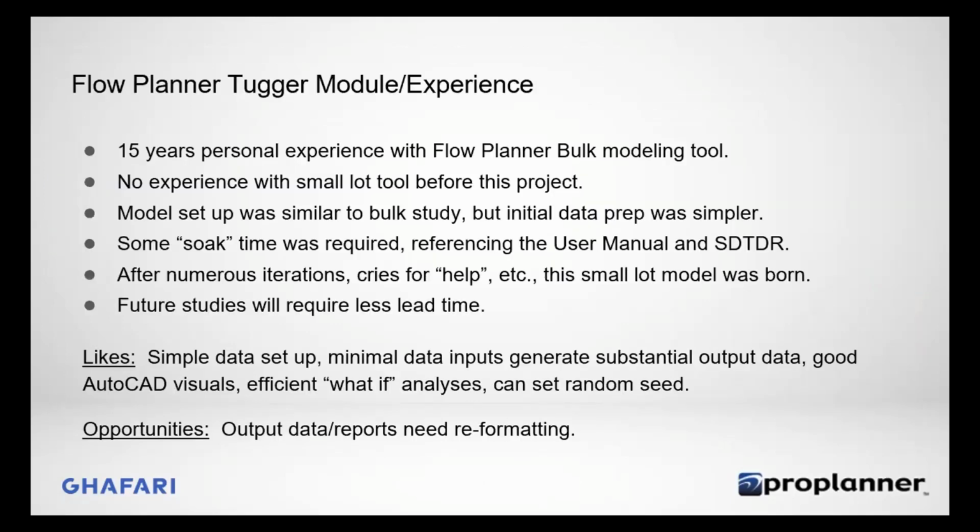Module experience. I have, like I said, 15 years personal experience with the Flow Planner bulk modeling tool, which I started after I left Ford and bothered Dave on Christmas Eve. I had no experience with a small lot tool before this project.